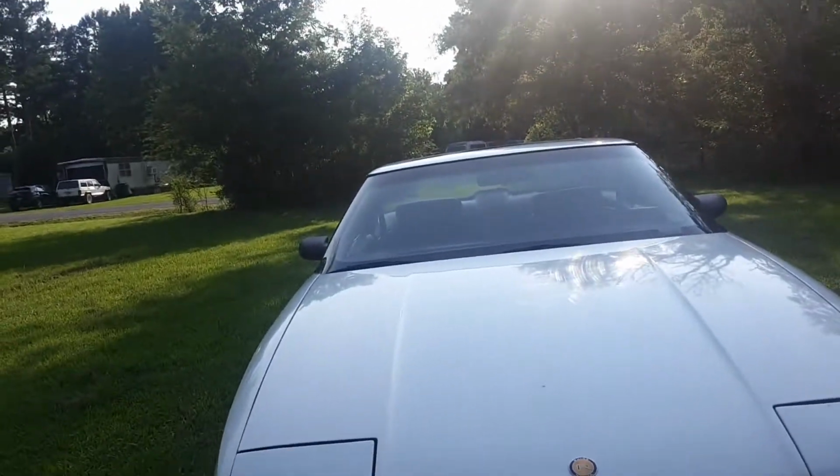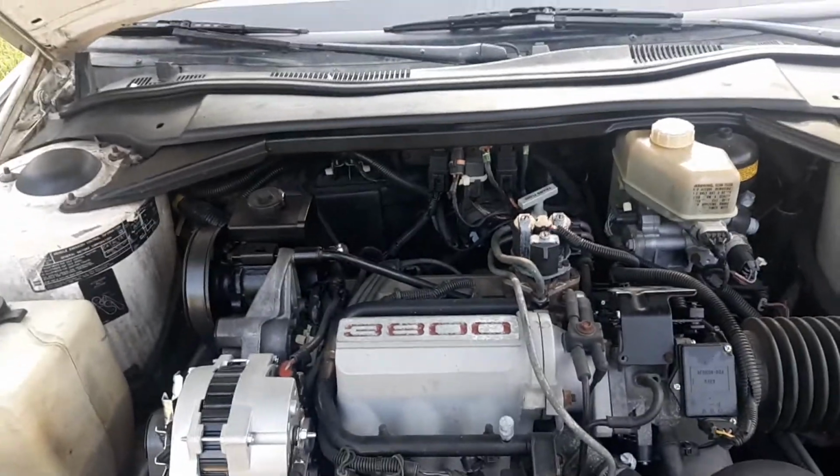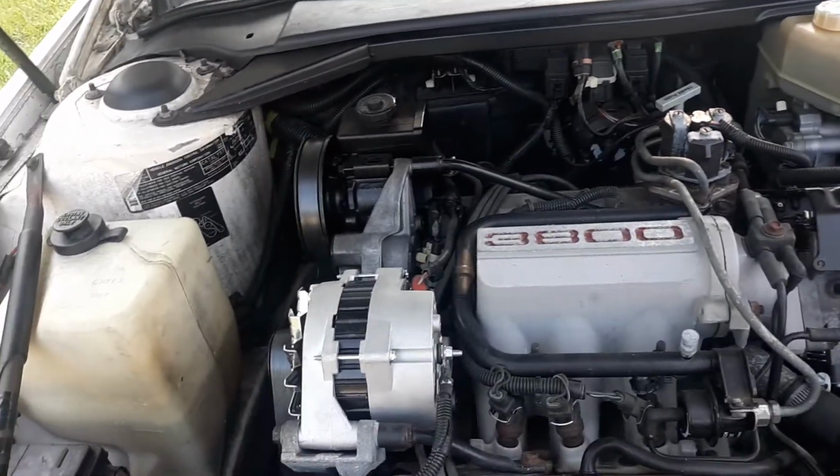On this car, I'll go ahead and pop the hood. It's the nearly bulletproof Buick V6, the 3800, all iron, internal cam V6. All I've had to do to the motor is it probably needs a tune-up. It runs really good, but it could probably use a tune-up.